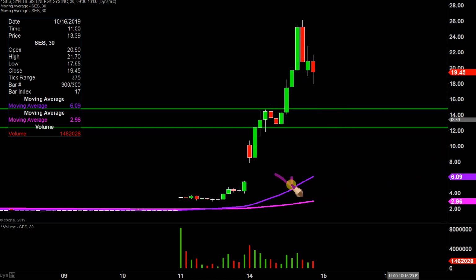From the big picture overarching standpoint of things, keep an eye on that purple line there, the 50-period moving average. Keyword being moving, because I get it, the price is way up there and that line's down there. But as the name implies, this line here is going to move itself as the week plays out. So it'll get more and more relevant. So those will be the three main levels of support to keep an eye on.